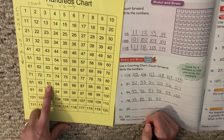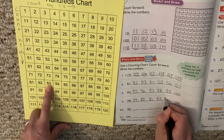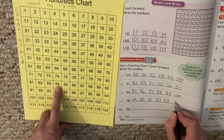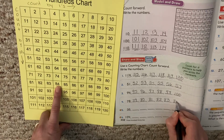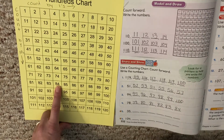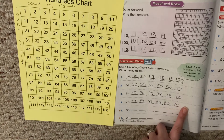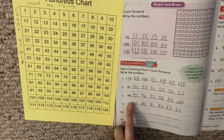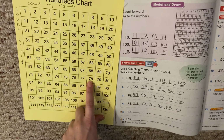What's after 82? 83. After 83 comes 84. All right, and that's the end of that row right there. Okay, so each time I'm going one more, but you need to remember when you're close to the end, right?